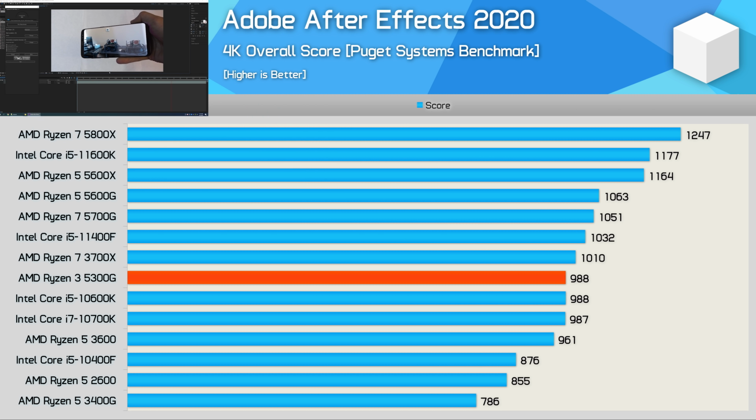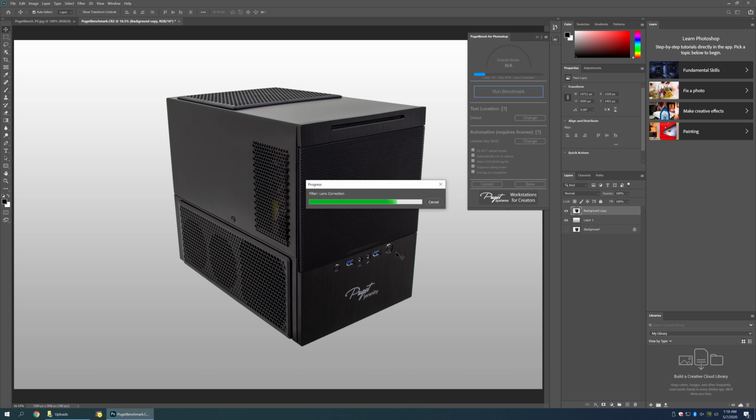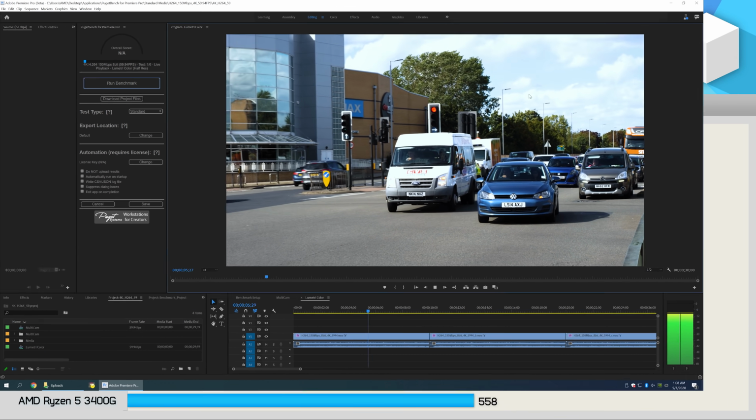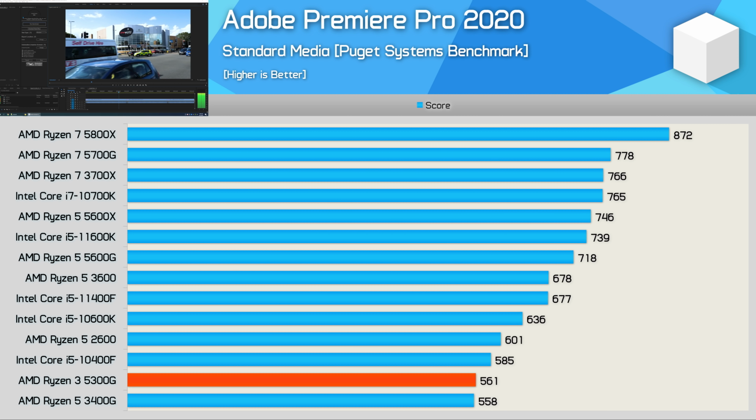The Ryzen 3 5300G is able to lean on its strong single-core performance in Adobe After Effects, matching what are typically much faster CPUs such as the Ryzen 7 3700X and Core i7-10700K. When compared to the 3400G, the new 5300G was 26% faster, so another strong performance uplifter there. And we're seeing a similar thing with Photoshop, which really only heavily utilizes 1 to 2 cores, and this plays to the 5300G's advantage, allowing it to match what are typically much faster CPUs, such as the 3700X, 10600K, and R5 3600.